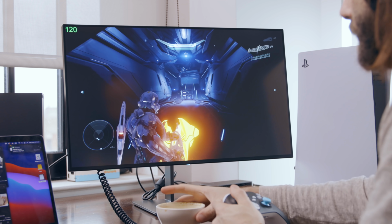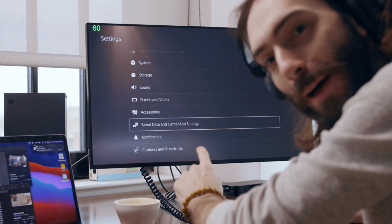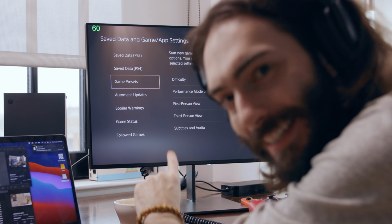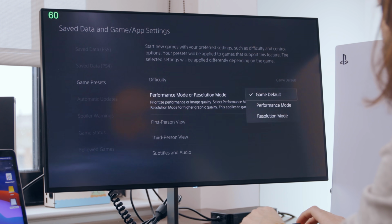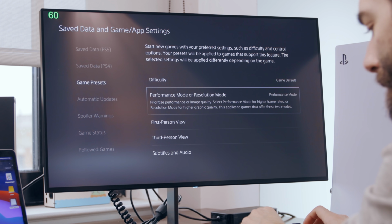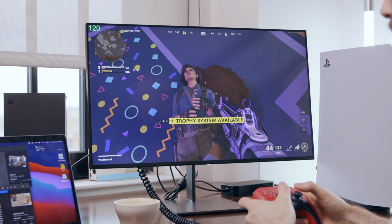Just a note about the PlayStation 5, in order to even turn on the high frame rate mode, you have to go into your settings, you gotta go to save data and game and apps for some reason. Pardon me here, my mic wasn't working for the shot. Then go to game presets and performance mode. That's where you access the high frame rate. It's very weird. After you do all that though, it runs great. It runs just as good. It just takes an extra step.